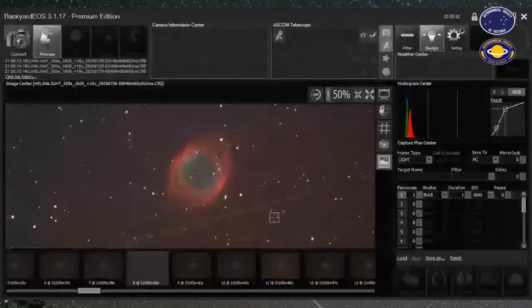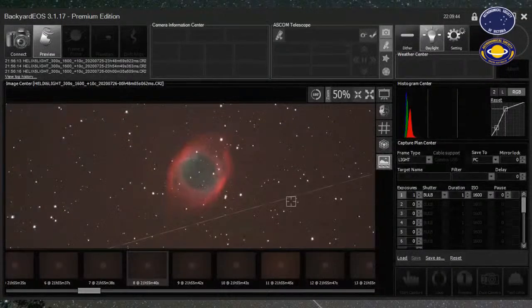Just simple equipment. Just a 6-inch Newtonian, guided, with a Canon 450D. How long are your exposures for these? These are 5 minutes, 300 seconds. I don't know if you can see the details here. Yeah, 300 seconds, 10 degrees. Oh, there it is in the corner, yeah.